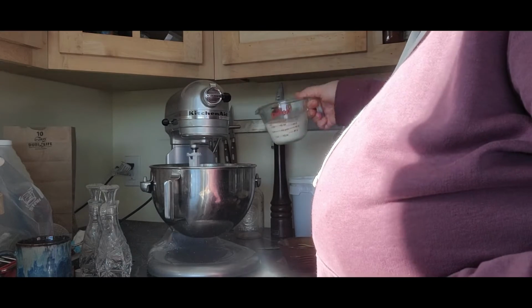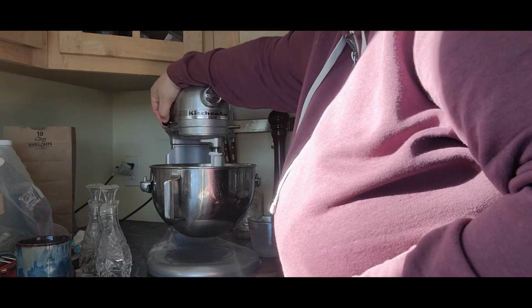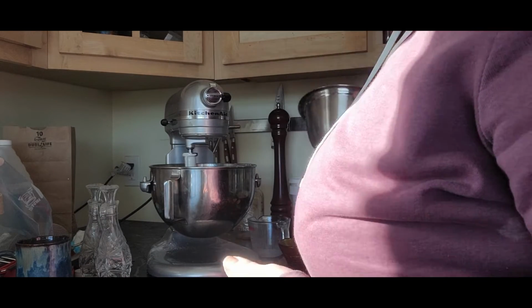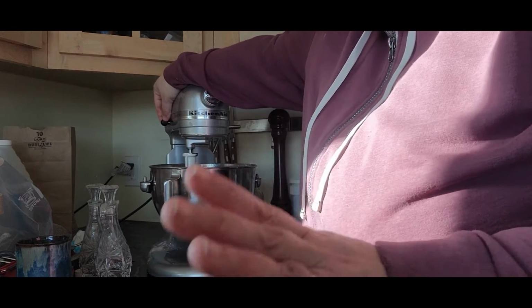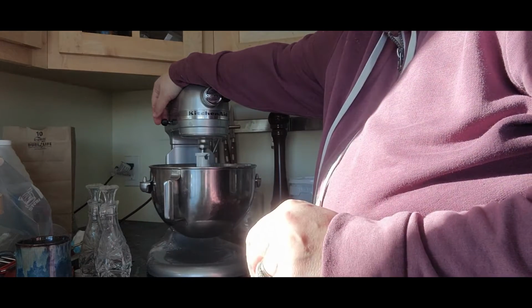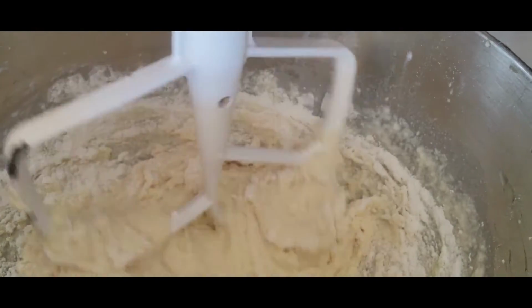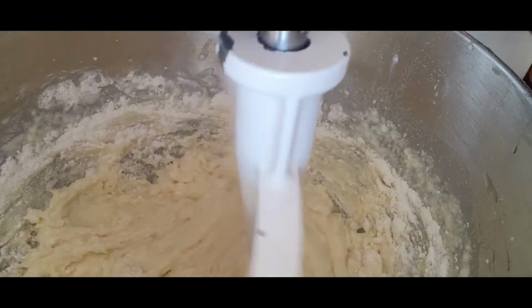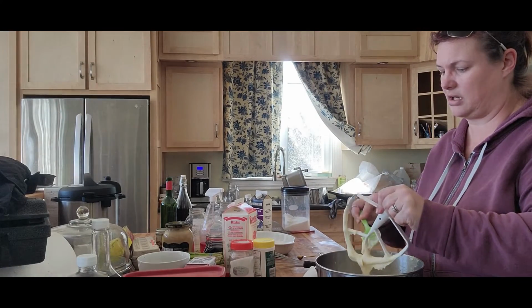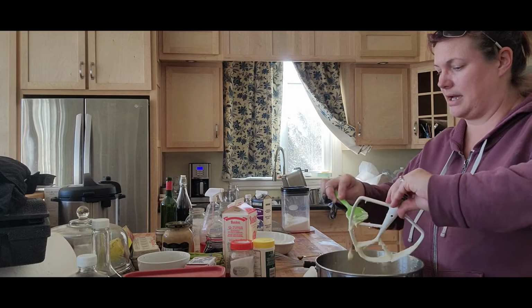Then we're going to add the milk with the vanilla. And then the other half of the dry ingredients, and just stir that in just until combined. So we scraped the bowl down just a couple times just to make sure everything got really incorporated. And I'm just going to scrape this spatula off.